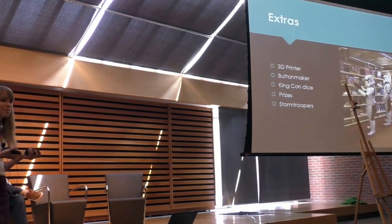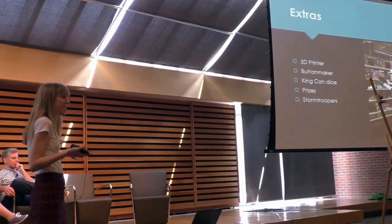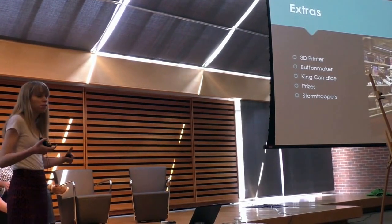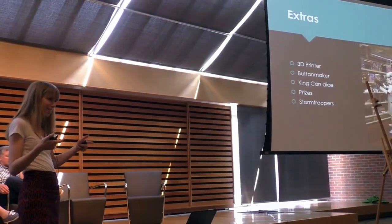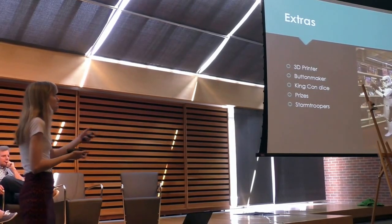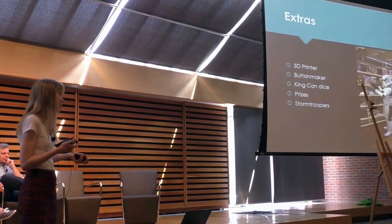Extras, so we also had our 3D printer out. So we were printing out fandom types of things. We had a button maker, so Eva mentioned that button makers are amazing, and they are. That constantly had a group of people surrounding it, and we used our discards, like old comic books that are in rough condition. We used those to make the buttons, so it was a lot of fun. People could come make a button, check out our 3D printer, and we had dice printed with the King Kong logo on it that we gave away as freebies.